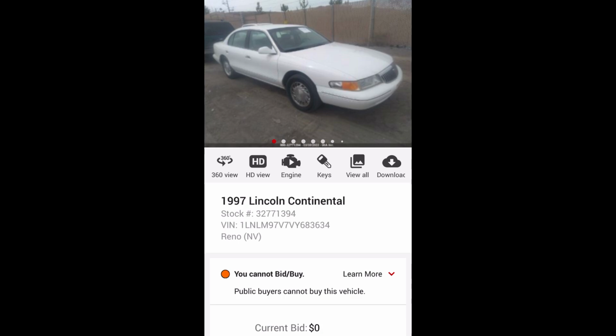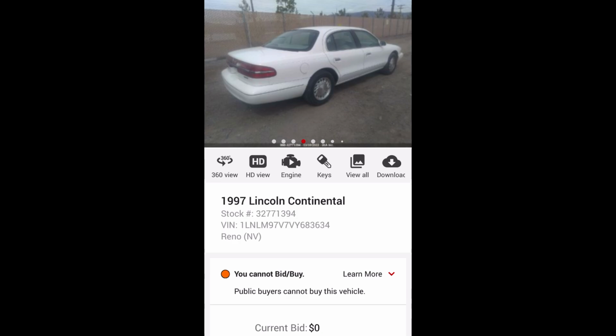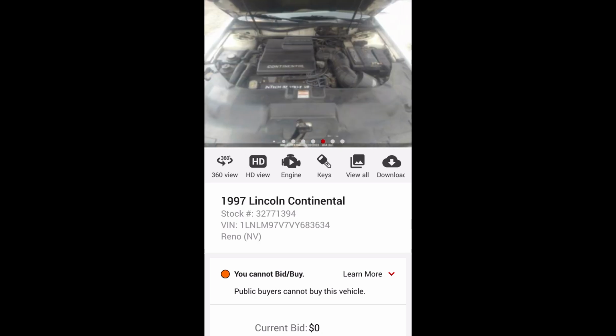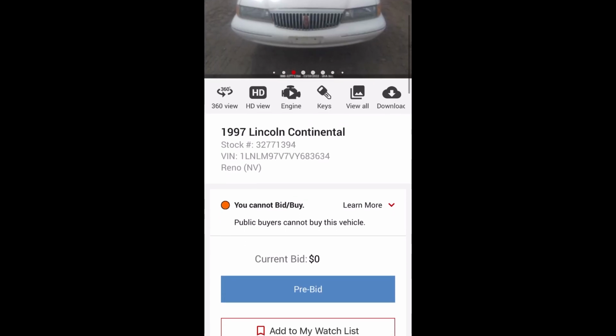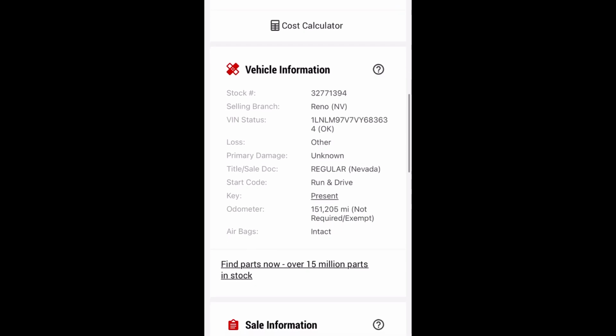Ooh, a Lincoln Continental. I love these cars, man. It's got the long light all the way across the back. In case you didn't know, it's literally just a Ford Thunderbird back in the day that they just turned into a Lincoln. It's hilarious. Runs and drives, 151,000 miles.